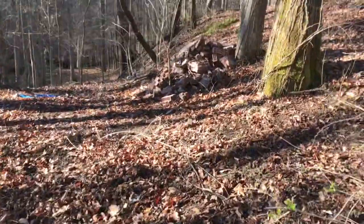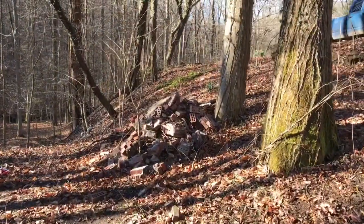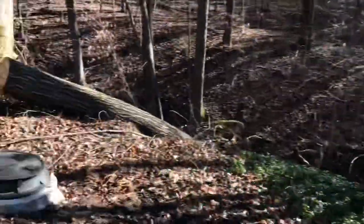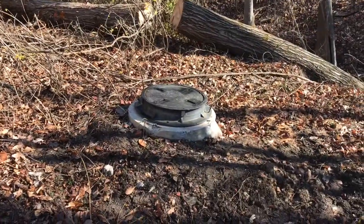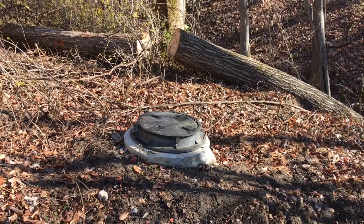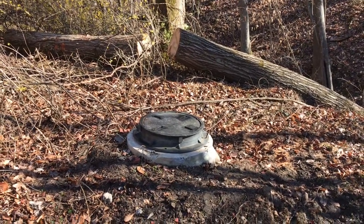If you look over here, there's a huge pile of brick. That used to be a tower built on top of this concrete. This poured concrete section of the sewer here used to be a tower on top of it, and then the manhole sat on top of that.